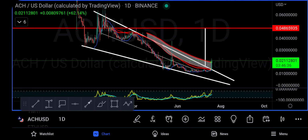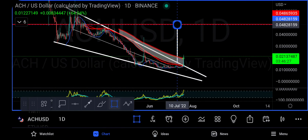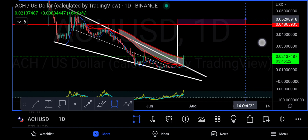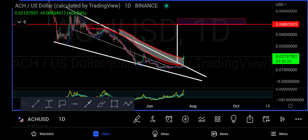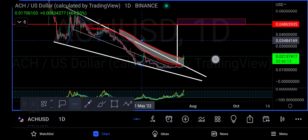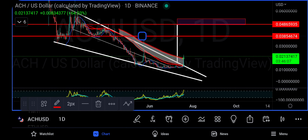So that's going to put us right there at about 0.048, so anywhere between 4.5 to 5 cents is going to be this target. Now that doesn't mean we're going to make it all the way up to 4.5 to 5 cents. There is the likely possibility that we get rejected somewhere else lower than this, and that's what I'm going to talk about next. So that's where we take into consideration our support and resistance levels from the previous price action, and we consider those good points in the price action to consider for resistance and upcoming support.